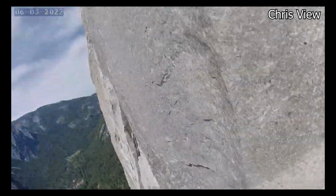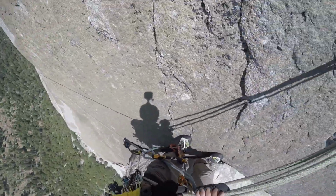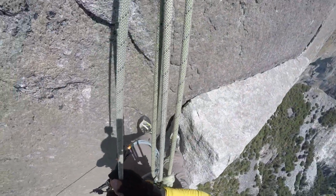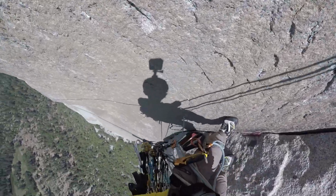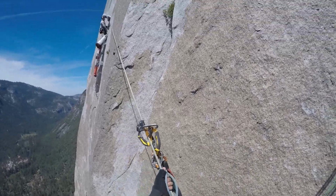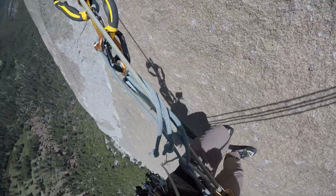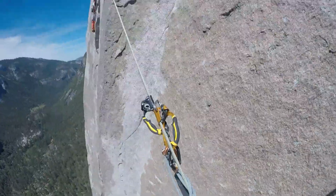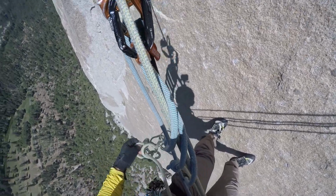Chris makes it across the King Swing, but it's this next lower out where all our careful planning starts to come undone. It's actually not that much rope. I think I should have done the untie-retie.